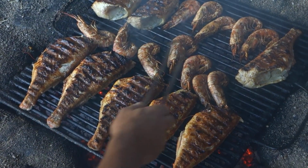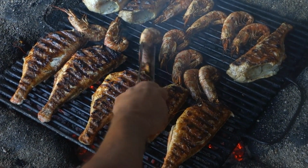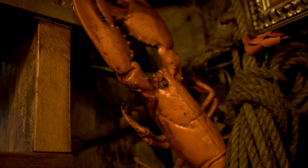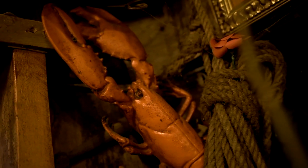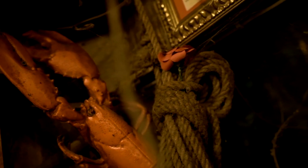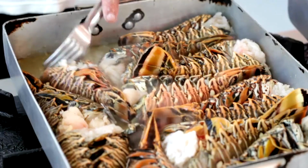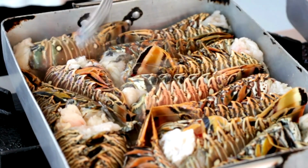Preparing lobster for grilling sets the stage for a delicious meal. Simple yet essential, the right preparation can enhance the flavors and make your grilling experience more enjoyable. Here's how to clean, split, and marinate your lobster for the grill. Cleaning and splitting lobster.